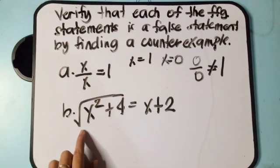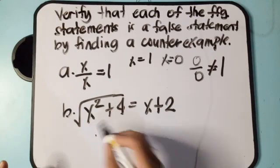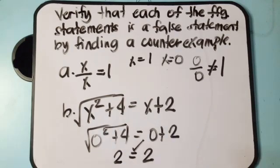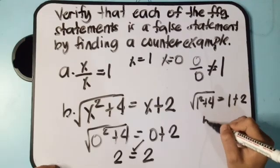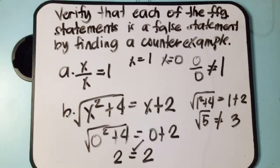Next, the square root of x squared plus 4 is equal to x plus 2 daw. So, if our x is 0 in here, so 0 squared plus 4, that is 0 plus 2. So, the square root of 4 is 2. Okay, tama yan. How about if our x is 1? So, the square root of 1 squared plus 4 is equal to 1 plus 2. So, that will give us square root of 5. Okay, square root of 5 is not equal to 3.